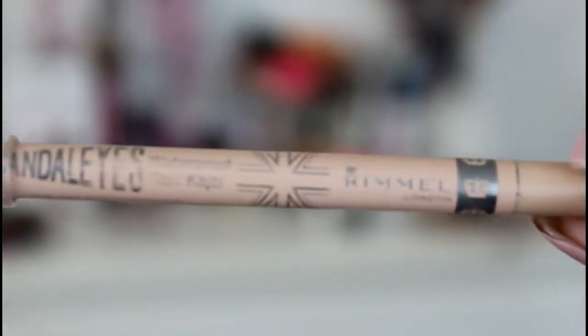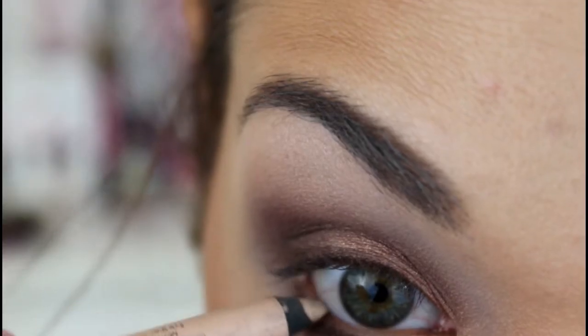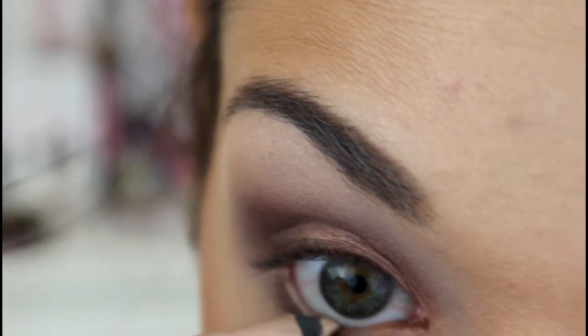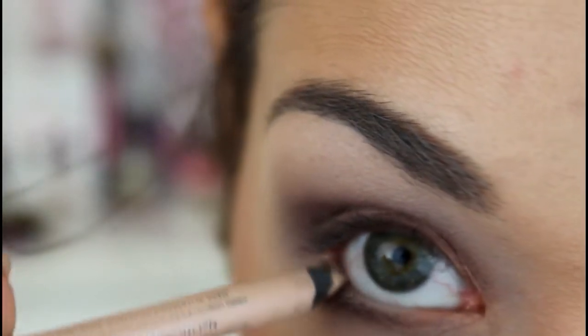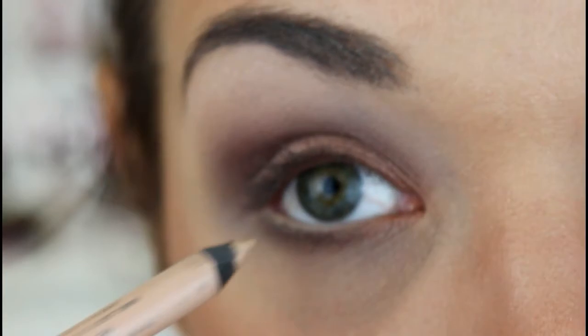Next up, we're going to brighten up the eye with an eyeliner. I'm going to be using the Rimmel London Scandalize eyeliner in the shade Nude and apply that to my waterline. I really love these Scandalize pencils. They are really good quality for drugstore.